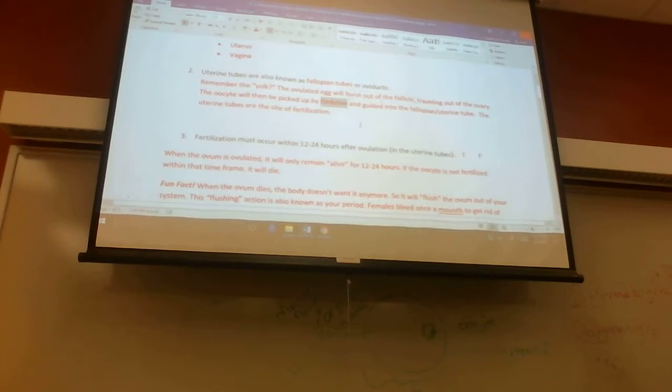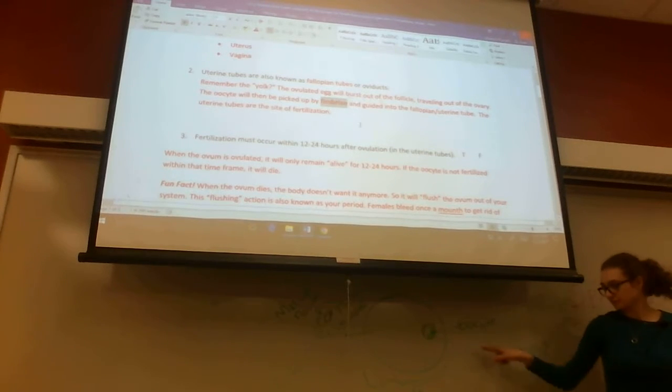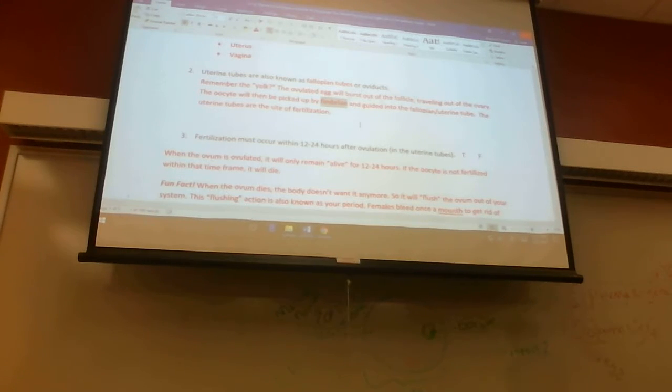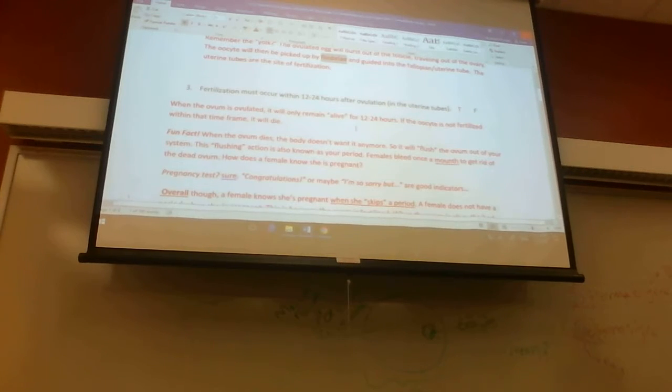When the egg yolk separates and the oocyte is floating around, the fimbriae are what's going to hold on to it in the fallopian tubes. And it'll wait there to be fertilized. Fertilization must occur within 12 to 24 hours after ovulation. I think you can read all this. I just want to get through it.